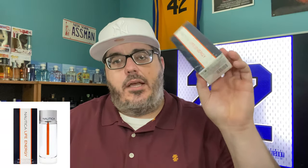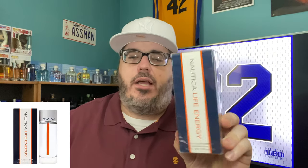So next up, we're going all the way to the other end of the spectrum here. We got another cheapie. This is from Nautica. That is Nautica Life Energy. I haven't picked up any of this style from Nautica, so I figured I'd go ahead. This is like dirt cheap, like $11 or something. So we're going to check it out here. Notes in this one is bergamot, grapefruit, ivy, sage, and cedar. I like that deal. It's got like that's pretty cool, like bottle.